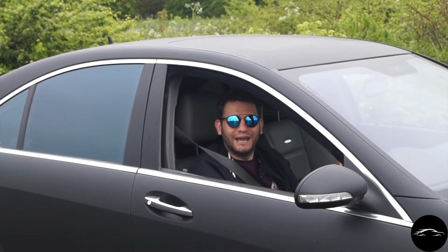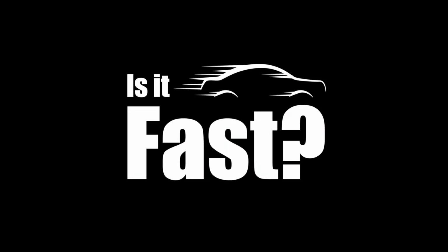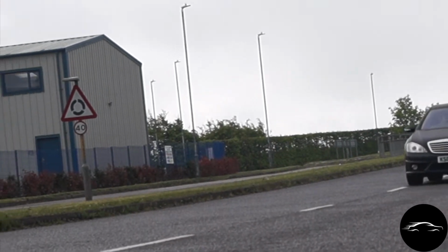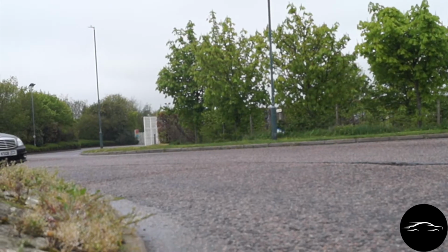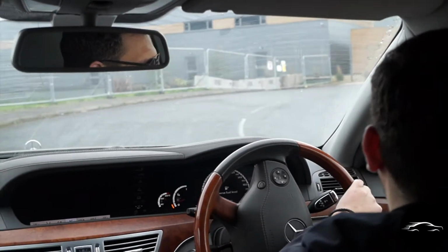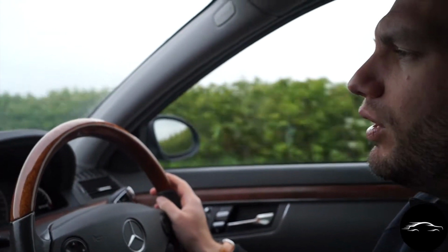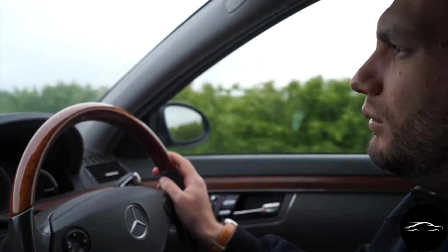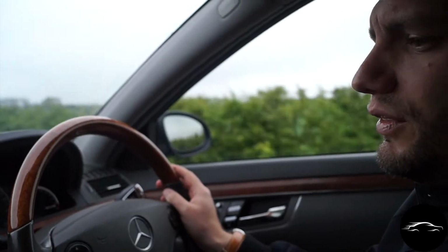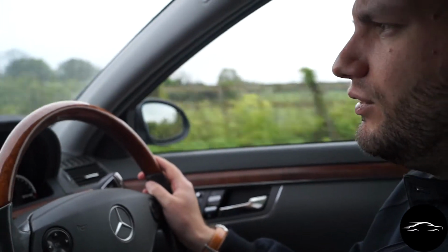Today on Is It Fast, we are bringing you this Mercedes S63 AMG. The whole idea of getting behind the wheel of cars like this and sharing it with you guys is to show you what kind of cars are available for relatively good money. You know, the reality is a car like this back in the day would have cost you upwards of £80,000. This car's now tipping 10 years old.